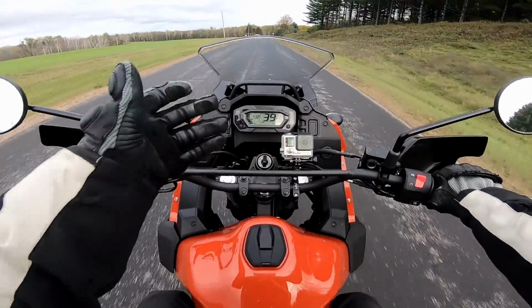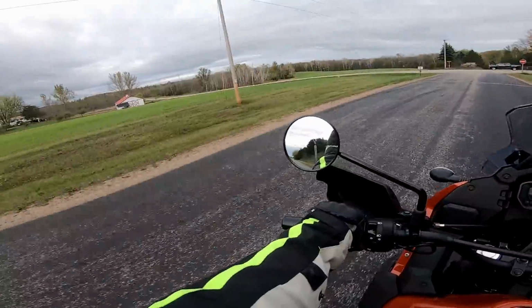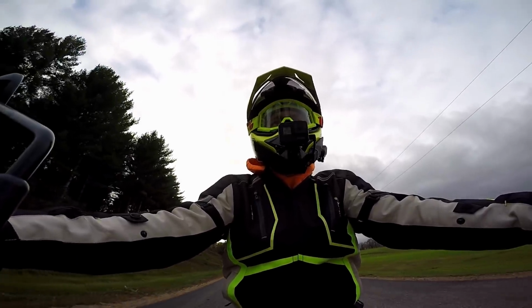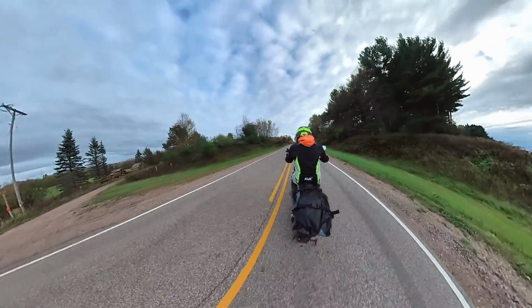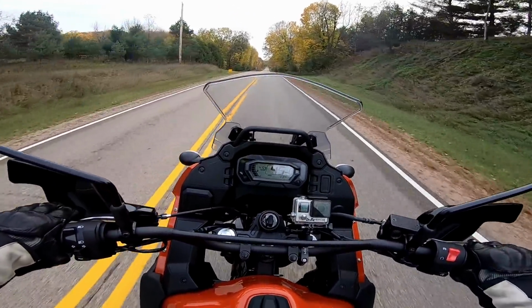I actually don't mind the upgraded dash on here. The information that the T7 gives you is slightly more advanced with the gear shift and whatever, but honestly, I don't really care. I don't really think staring at a tach is a good thing anyway, or a good habit to get into. So, probably best that it just doesn't have one.